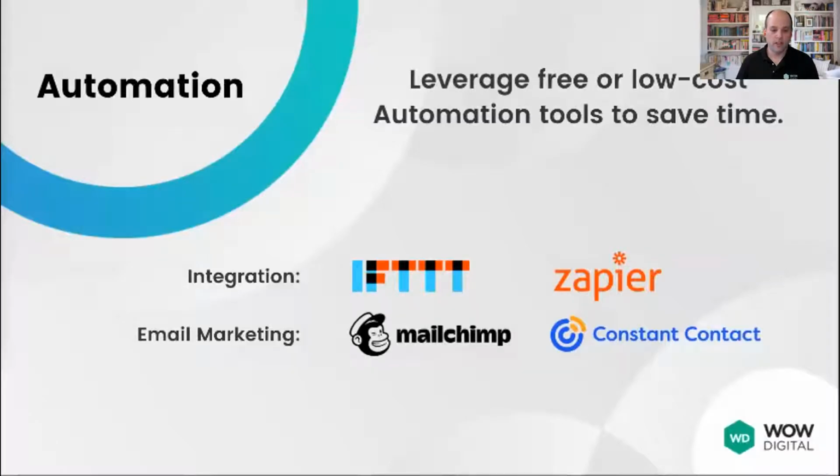One of the things that we do with our clients, so a CRM is a customer relationship management tool, Veronica. It's a platform where you can track all the different interactions that you have with your potential donors, audience, volunteers, and so on. So one of the things that we do with our clients is we leverage free or low cost tools, definitely Keela as a CRM. We leverage free or low cost automation tools to help save time. So we'll integrate IFTTT or Zapier with, for example, MailChimp or Constant Contact and those types of platforms. And it really helps our clients save time.